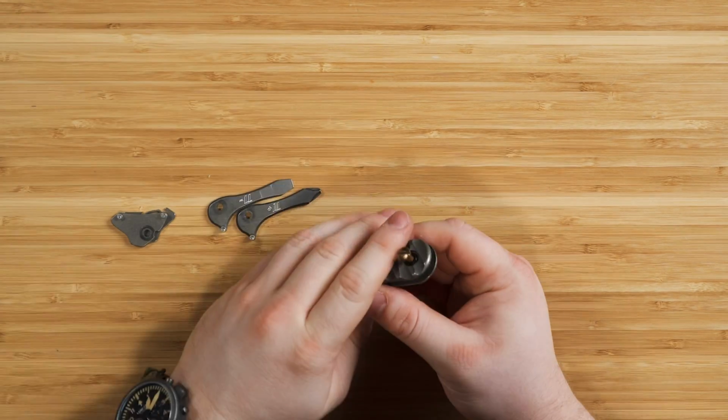Tons of different things that you can add to your KeyBar, which makes it a really awesome gift because you can just kind of go ham with it. You know, you can get them a bunch of stuff.